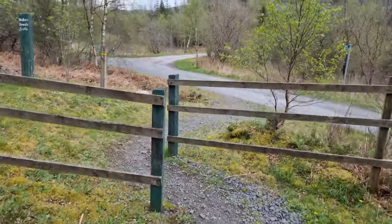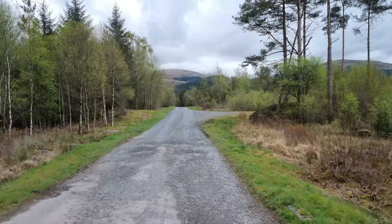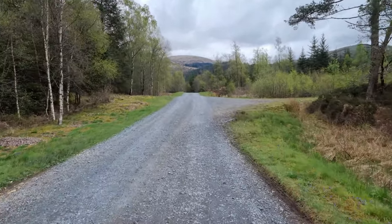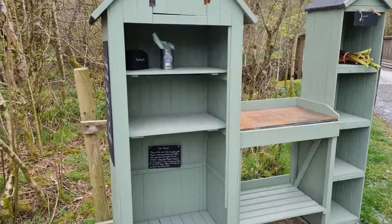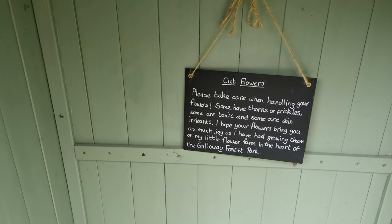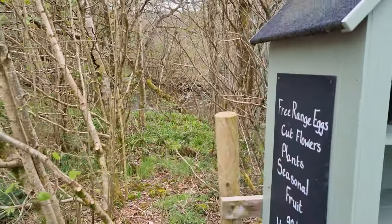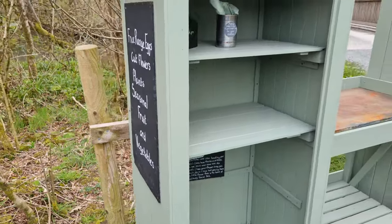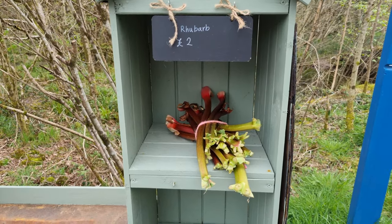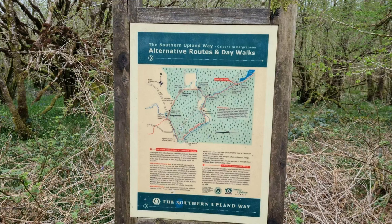Here the path crosses one of the roads, so care is needed if you've got children or dogs. The route passes through the Glentrool car park. Here you'll find an honesty shop. Ooh, rhubarb. We had no change, so the rhubarb stayed where it was. Cross the Water of Trool and head into what feels like much older oak woodland.